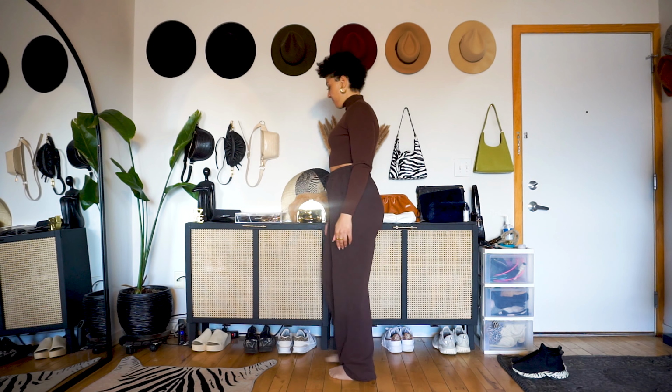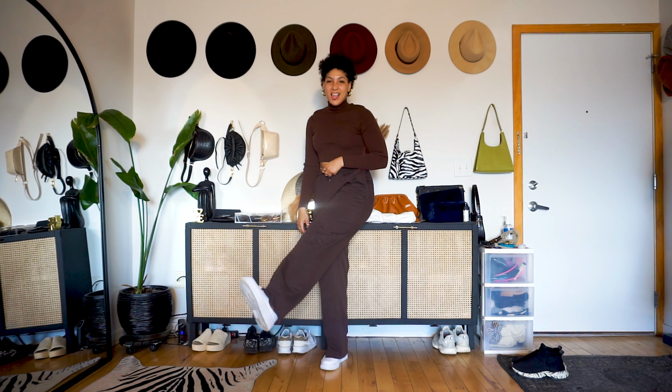Next, what I've been seeing everywhere is wide leg sweatpants. I have these brown ones from Nasty Gal, and yes, you can wear darker colors in the spring. Don't feel like it's all about the colors. So I'm going to make this super casual. I have the matching crop top long sleeve. This is from H&M. Again, cute monochrome, but to keep it casual, I went with these really fun Nike sneakers.